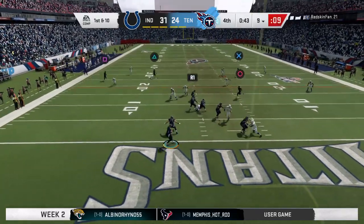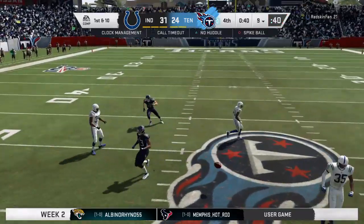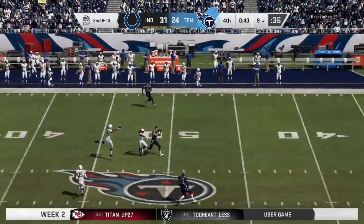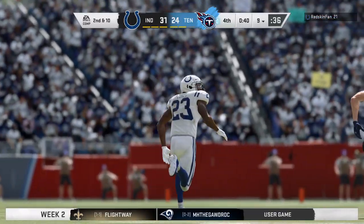Following the interception here, Mariota. Now a desperation throw deep downfield. And it's knocked away and incomplete. Kenny Moore that time there on the coverage. This defense has watched their lead dwindle away. This is where they really need to bow up.